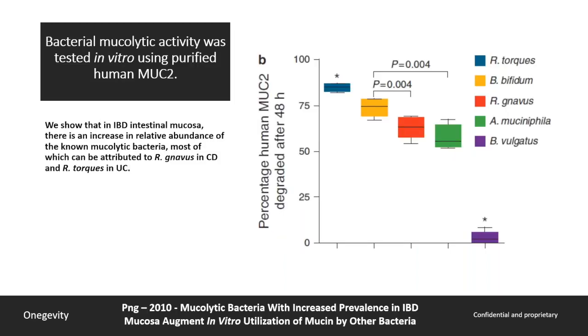In this slide, we have our first in vitro paper. Here, the researchers took a look at the mucus-associated bacteria from normal intestinal epithelial cells, from both Crohn's disease and ulcerative colitis. They found a disproportionate increase in some mucolytic bacteria. Ruminococcus gnavus were increased over 4-fold, and Ruminococcus torques 100-fold in macroscopically and histologically normal intestinal epithelium of both Crohn's and UC. The most abundantly detected mucolytic bacterium in healthy controls, Akkermansia muciniphila, was reduced many-fold in Crohn's and ulcerative colitis.